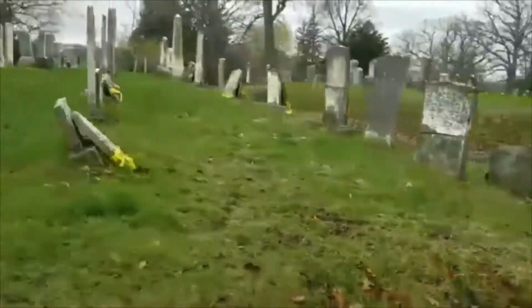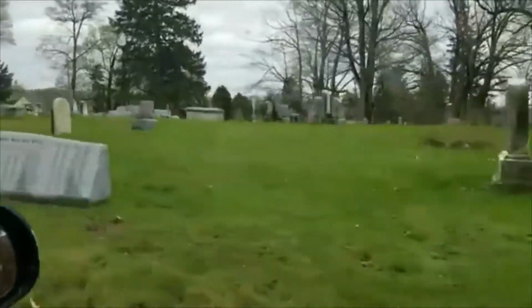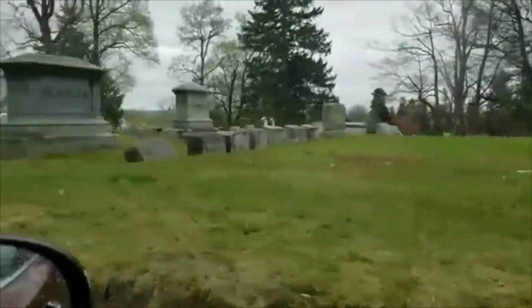Crime scene. Old Scottish burial. There's a murder. Trouble is afoot.